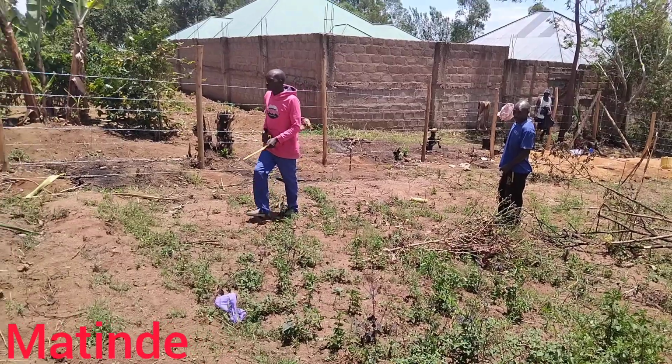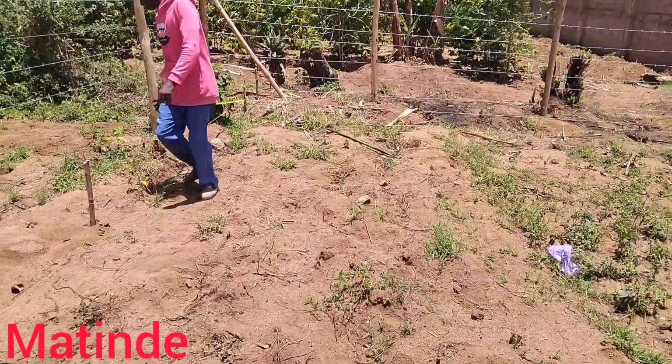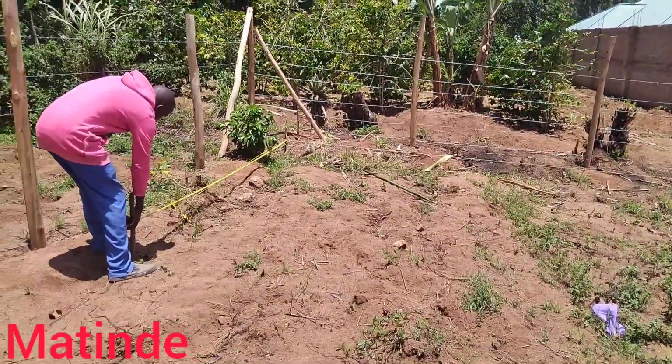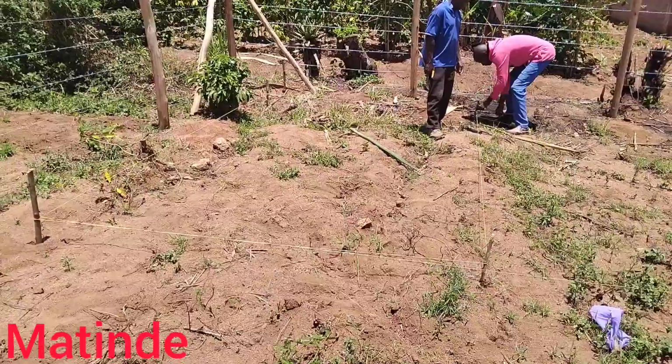I'm trying to tell him that at least a shed should accommodate at least 10,000 bricks. If we want 10,000 bricks, we're not going to make exactly 10,000. At least we will make 10,500 bricks. The 500 is maybe for emergencies, in case some break or some don't burn properly. So we're going to work with 10,500. That's the shed I'm telling them to make, plus our cube, just one cube.